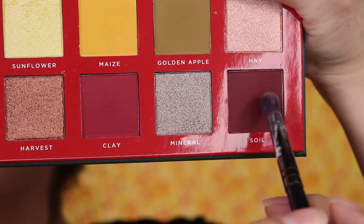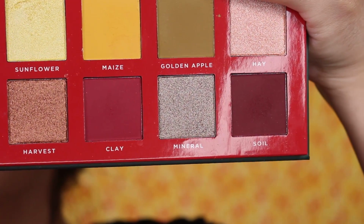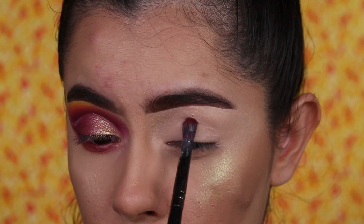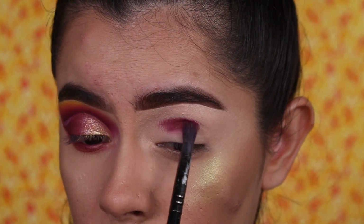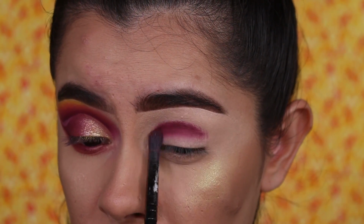Okay, you guys, we are at the end of the road. Thank the Lord, thank the Lord. So now I'm taking the Classical Paradise palette, which was personally my favorite one out of all the four. You guys would think it would be the colorful one, but no, this one was my favorite.